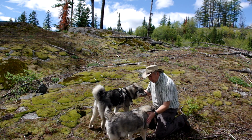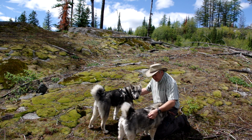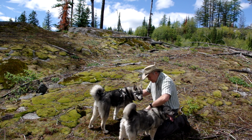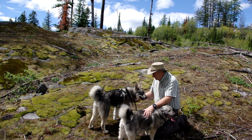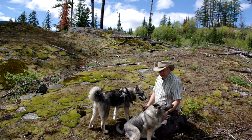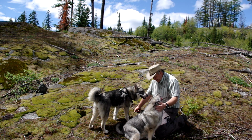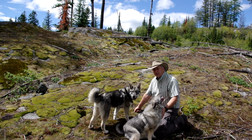There's my girl Tora. What a girl, Tora. So Tora is 10, and a Norwegian Elkhound, exceptional dog. Very, very good hiking dog. Really good working dog out here.